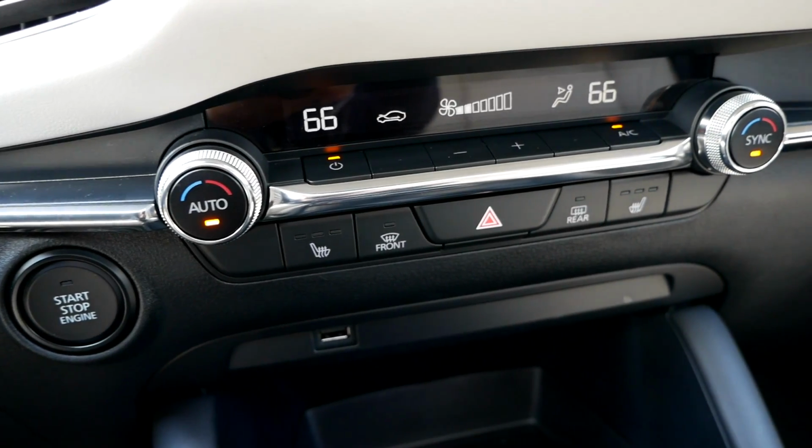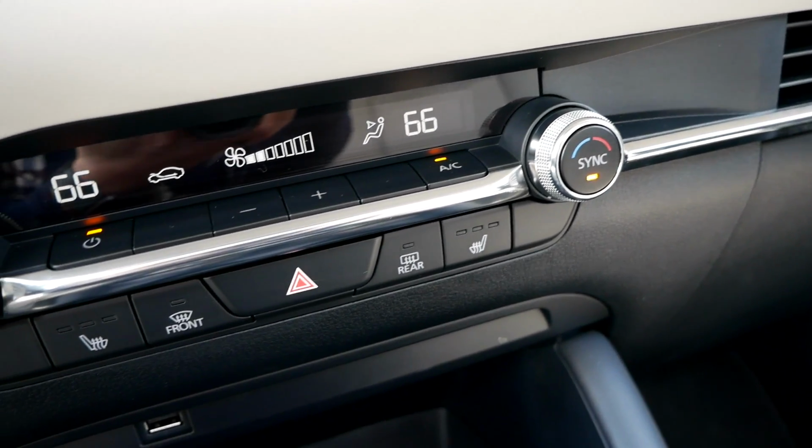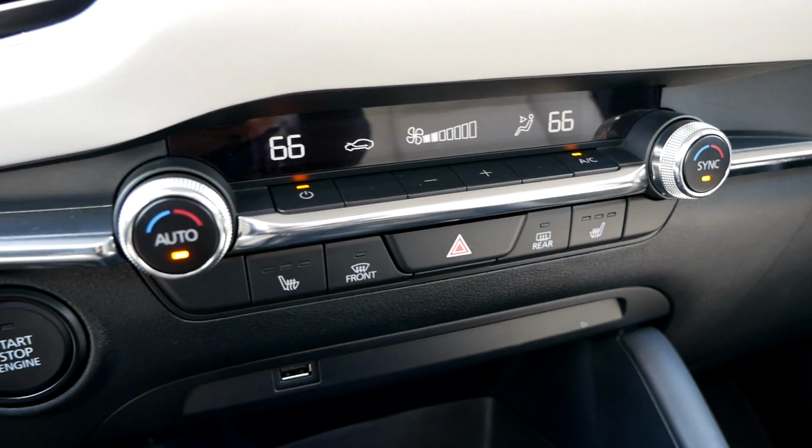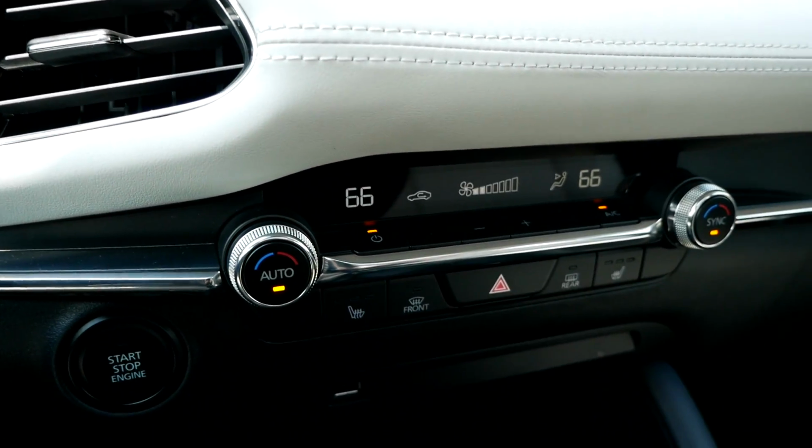But anyway, coming down to the climate controls here, that's another area that feels like a luxury car. These nice metal knurled knobs here are very high quality, and have a good resistance to them. Little screen there, nice and simple, easy to control.